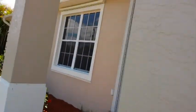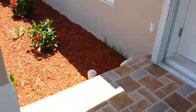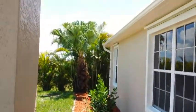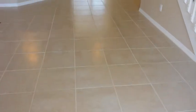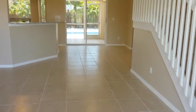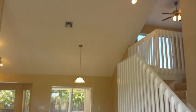And this grand front entryway here has all brand new non-skid tile. Here's our landscaping looking off to the side here. Beautiful palms. And big glass double doors greet us as we come in. As we enter, the home has all brand new tile throughout, and new carpet. Soaring vaulted ceilings, beautiful stairway coming to view.